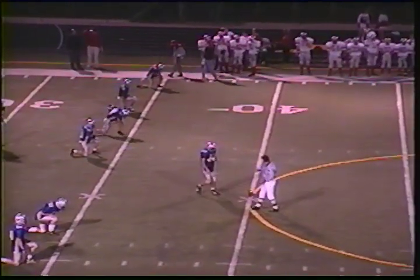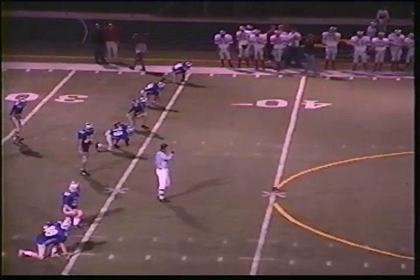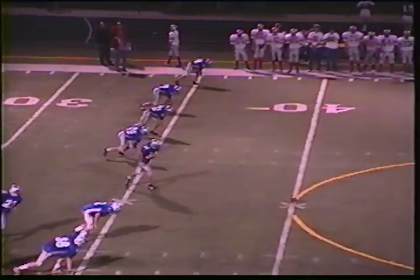Play here all the way up to the state semifinals. Of course, the finals played in Massillon and Canton, but there should be a good second half here. Really interested to see what happens. Peter Lucius will kick off for Calvert from the closed end toward the open end, which is the tennis court end, if you're familiar with the field.